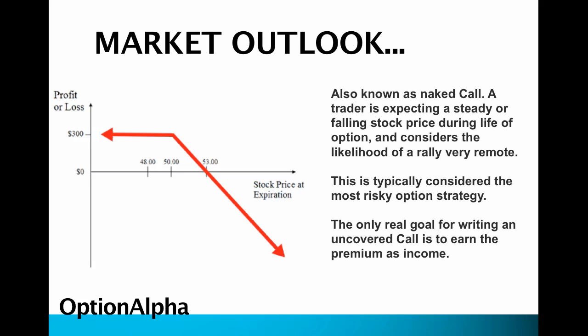So as always, we'll start here with the market outlook. This strategy is really for the trader who's expecting a steady falling stock price during the life of an option, and more importantly, considers the likelihood of a rally very remote. So again, if you have an outlook on a stock that is neutral to negative or neutral to bearish, then this is a good strategy for you to collect some premium.